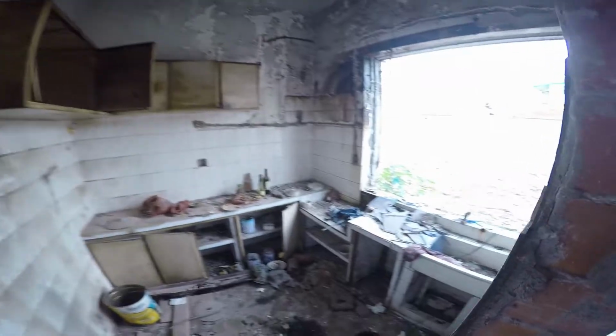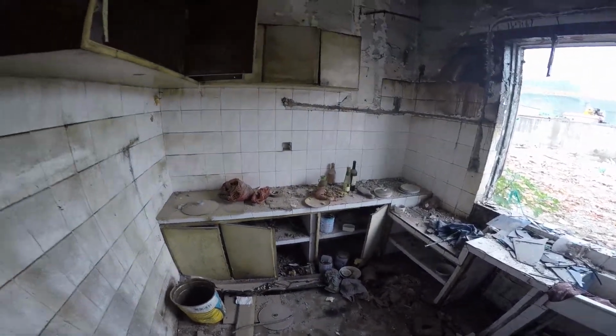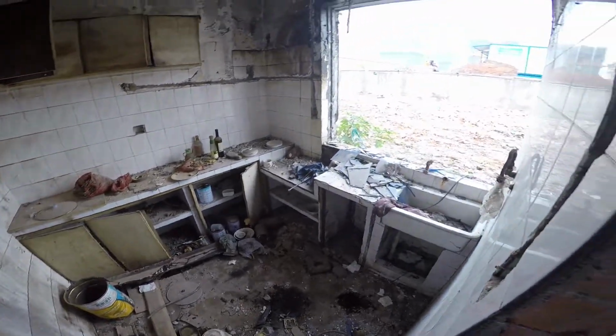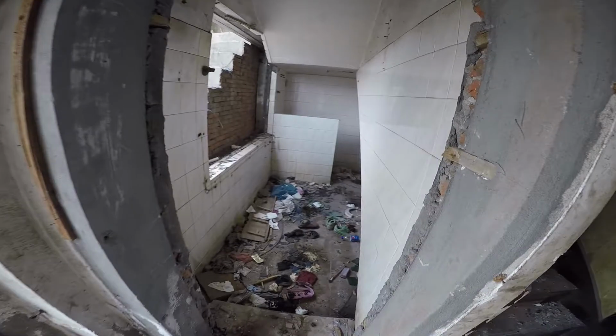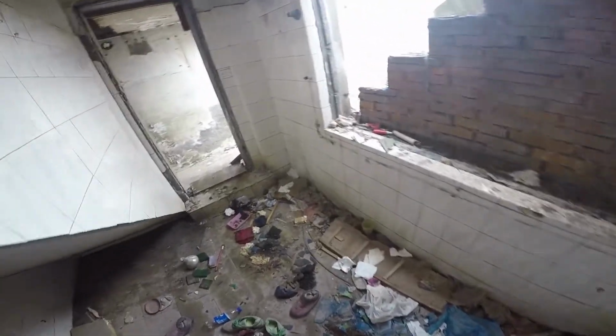And there's a kitchen in here. It's dirty. I guess I feel like that's something I don't really need to say much anymore either. I think I've exhausted that phrase. It's dirty, and oh hey look, there's feces. Oh, this is a bathroom in here. Yep, that is unmistakably a bathroom.